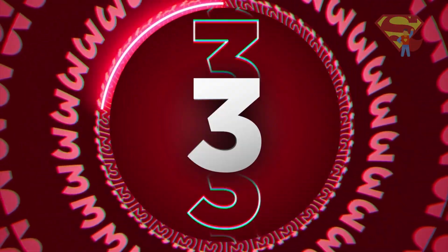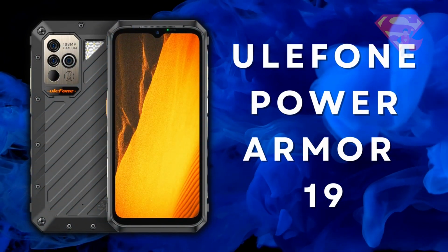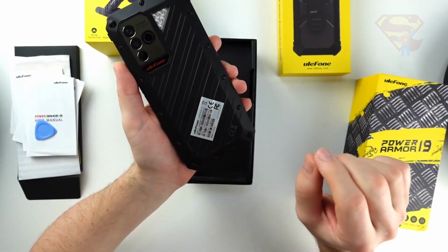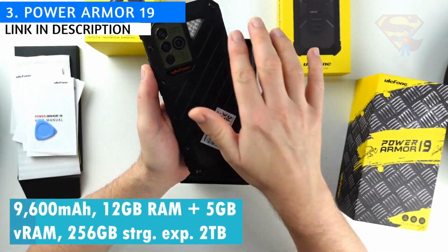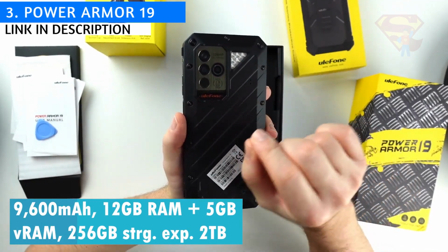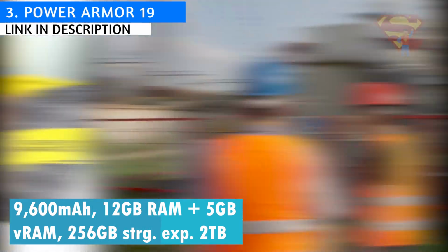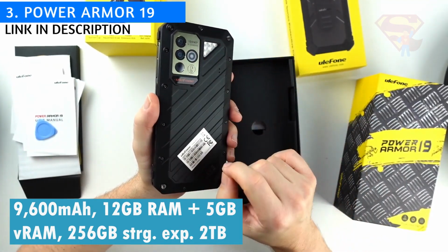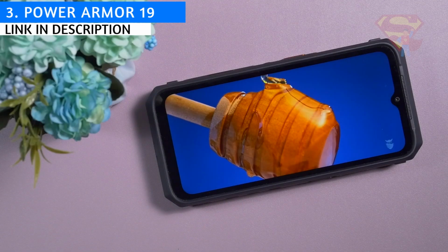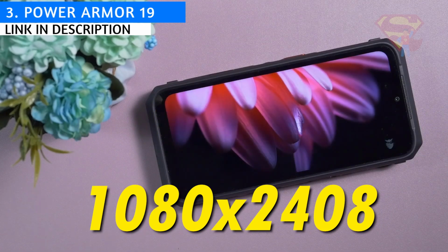And now for number 3, it's the Ulefone Power Armor 19. Released in January 2023, the Power Armor 19 comes with a 9,600 mAh battery, and it's got 12 GB of RAM plus 5 GB virtual RAM and 256 GB internal storage that is expandable all the way up to 2 TB. It's got a 6.58-inch 120Hz display running at 1080 by 2408 resolution.